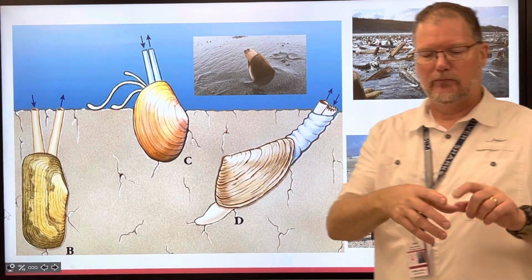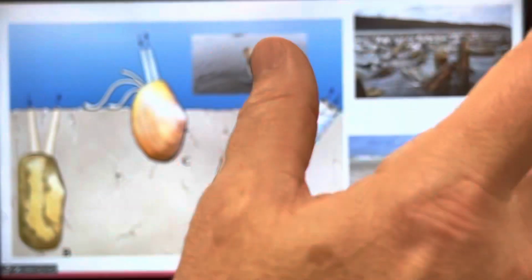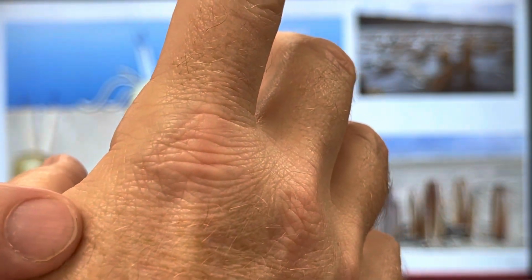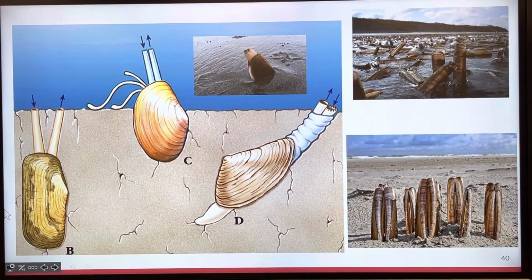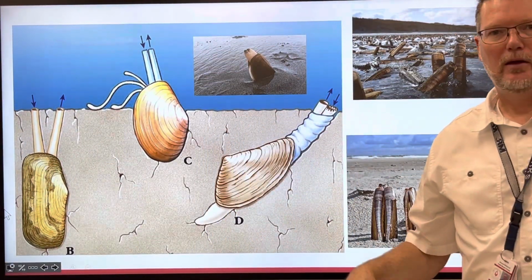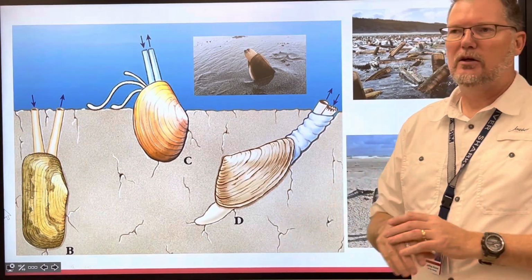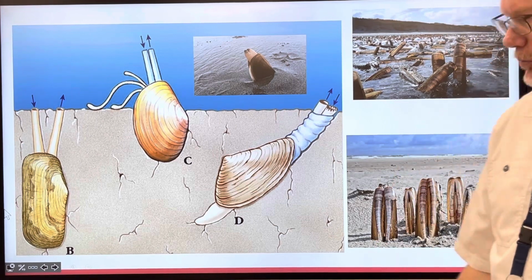I actually have a scar on my hand right here from a razor clam. Can you see this scar right there? It goes from here all the way up to there. Yeah, that was from a razor clam when I was a teenager. I was digging mussels for bait on the South Shore of Long Island in New York, and I put my hand in the mud and it just cut me right open there. Very sharp.